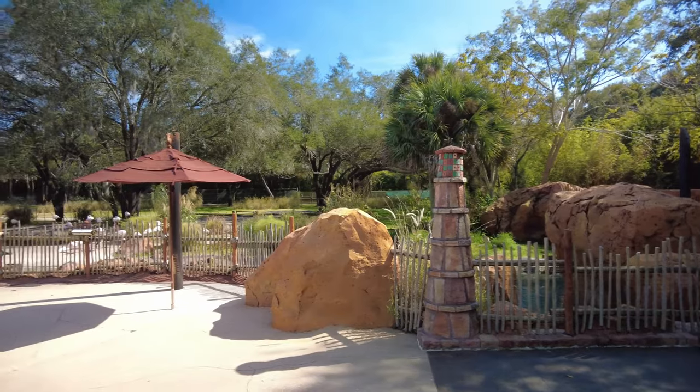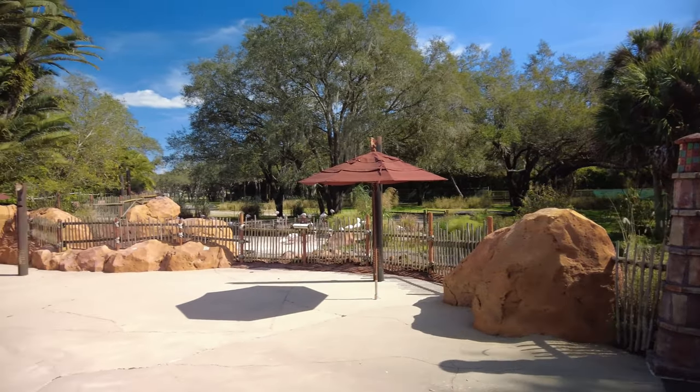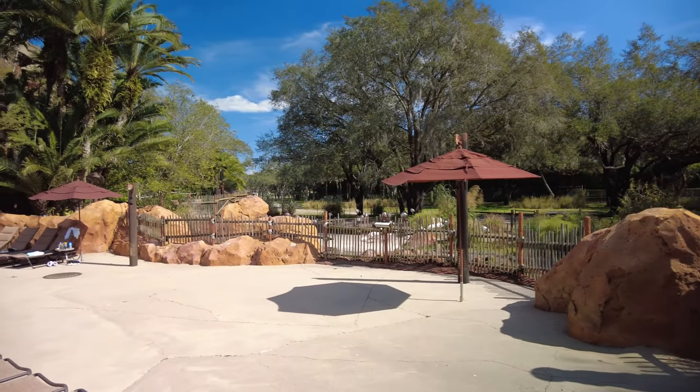The Maharajah Jungle Trek is where you can embark on a self-guided walking tour in Southeast Asia. We may be able to see monkeys, tigers, bats, and Komodo dragons. In addition to the various amenities offered at this resort, it also has a few savannas with animals. Let's go check that out.